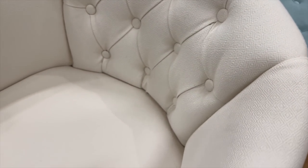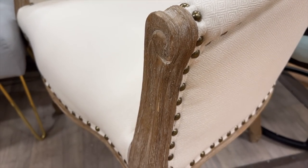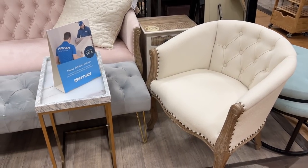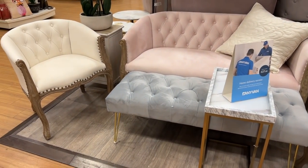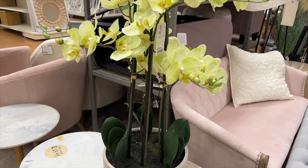I love the look of this, like traditional yet modern. Oh, it's just me all over. They had two of them. They had a matching pink sofa. Imagine this little setup at the end of a bed. So gorgeous. And then on top of that, I found a really gorgeous orchid.